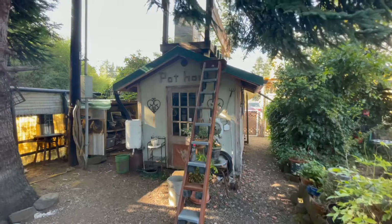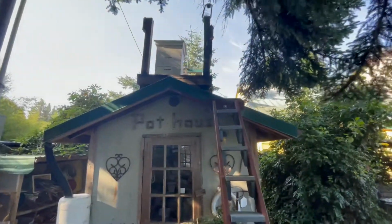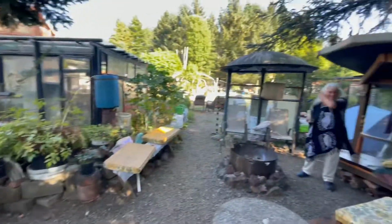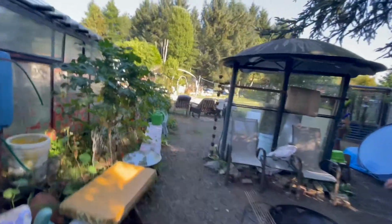This is the pot house, and we're not talking about plants here. We're not potted plants. Well, maybe we are. I'm not sure. I'm pretty certain what sort of pot I'm talking about. I want to show the people around here, Nicky, because it's something to be seen, something to behold, really.